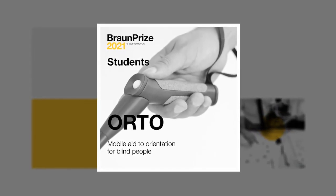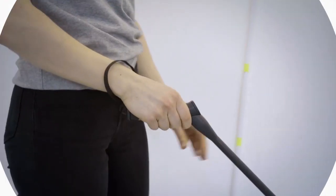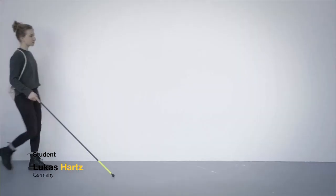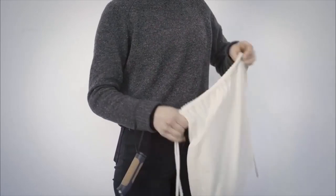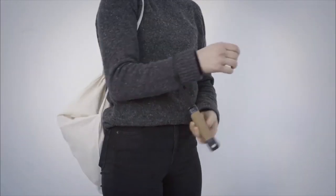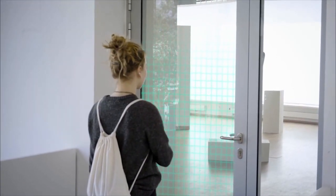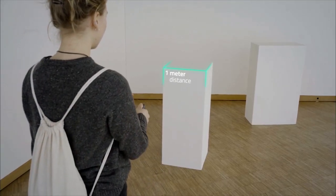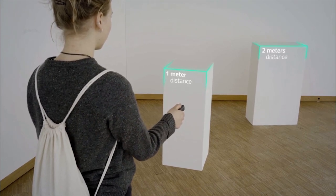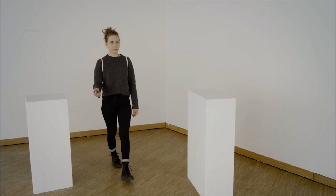Auto, the mobile aid to orientation for blind people. By student Lucas Hartz from Germany. The jury said that Auto is a vital tool to help people living with sight loss. This concept sets out to improve conventional mobility aids with a new product that is discreet, flexible to use, and ensures free and safe movement. The project was well researched, with a nice design that mixes both manual and digital functions.